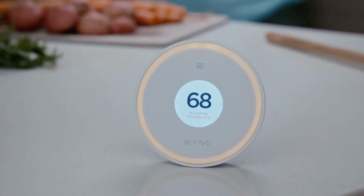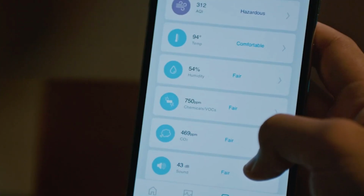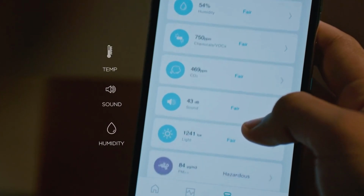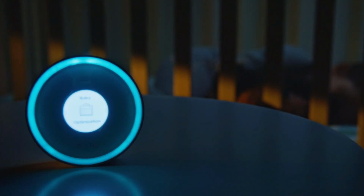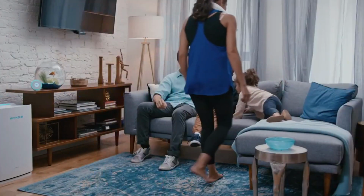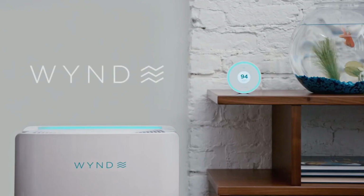Halo works seamlessly with your existing platforms like Nest and Amazon Echo to monitor and adjust things like temperature, excessive noise, and humidity, making your home an ideal environment for everyone. The air around you directly impacts your health and wellness. After all, you're swimming in it. Just imagine what the right environment can do for your well-being.